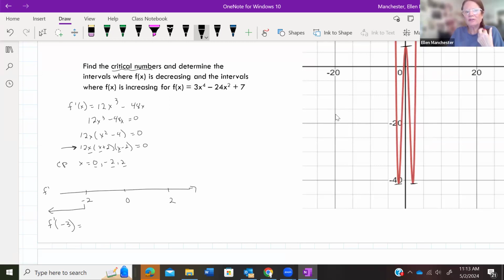So all I have to do is look at the signs of these 3 parts. When I do 12 times -3, I get a negative value. When I plug in -3 plus 2, I get a negative value. And -3 minus 2, I get a negative value. So a negative times a negative times a negative makes the whole thing negative. So in this first interval, I have a slope that goes downhill. Now, I included the graphs just so that you have a visual. You're not going to have to graph these on the test, I don't believe. I made the test, but I can't remember if I'm having you graph them or not.